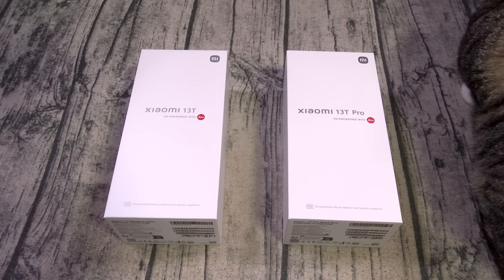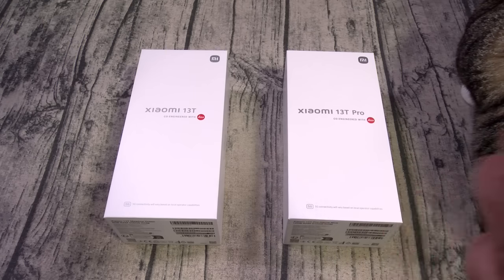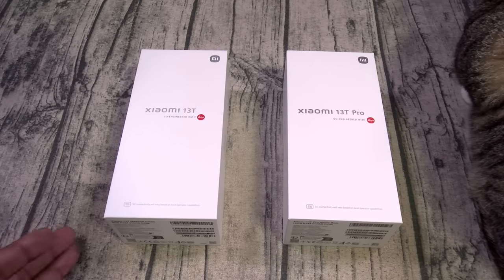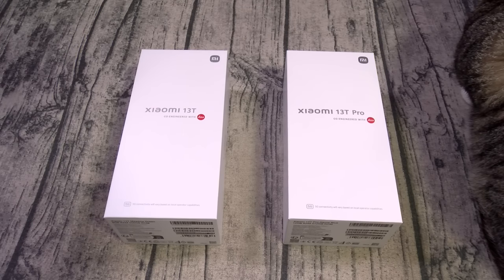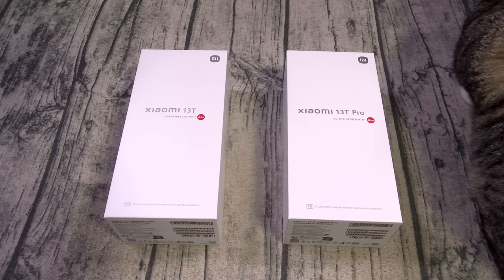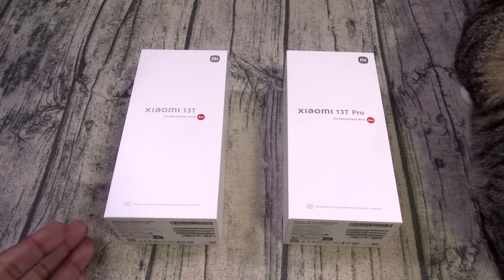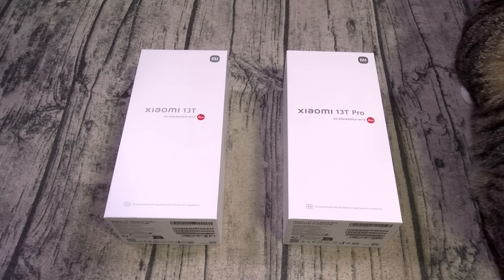Number four, the camera, mostly the video camera. With the 13T Pro, you can shoot 8K video, okay? And you can shoot 4K 60 frames per second. With the 13T, you can shoot 4K at 30 frames per second. That's the max resolution. And lastly, the battery. Now, both of them have a 5,000 milliamp battery, but the 13T has 67 watt fast charge. That means you can charge this phone from 0 to 100% in 42 minutes. With the 13T Pro, you got 120 watt fast charge, 0 to 100% in 19 minutes.